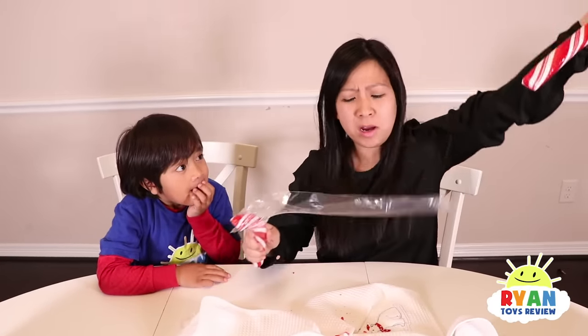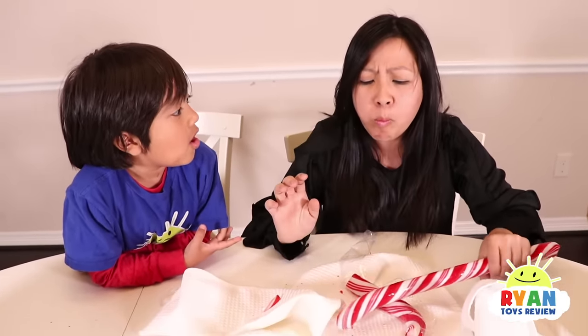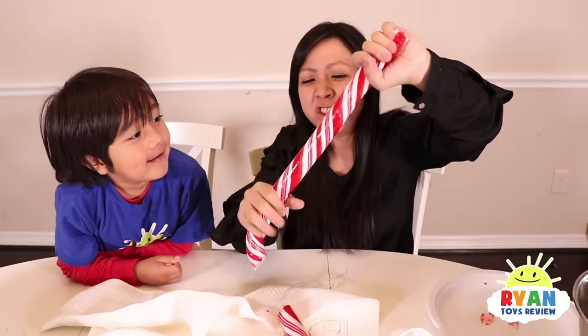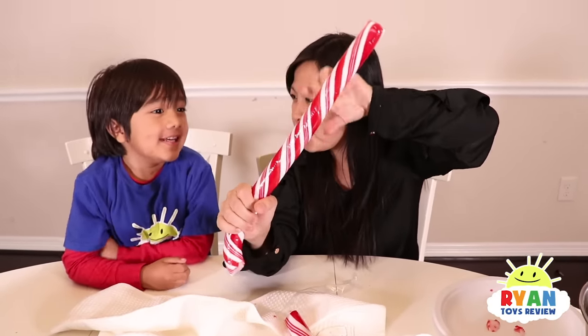Off the wrapper. I don't like it. All right, let me try this giant candy cane here. Ooh, I broke up this little piece, so let me try this candy cane. It's crunchy. How did anybody eat this? Do you just put it in your mouth until it's gone? It's hard.